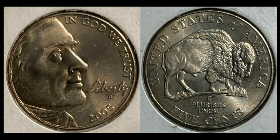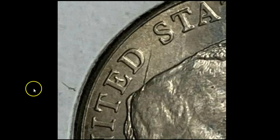However, this one's quite interesting. It's not a die gouge, but it sure as heck is a crack from what I could see, because you can just see a little bit of a chip here. The crack goes down the rump area and then into the fields, which strangely kind of looks like a speared buffalo, but in a different sense. The 2005 D, I believe, is actually a die gouge. This one is a crack, but they look pretty similar to me.